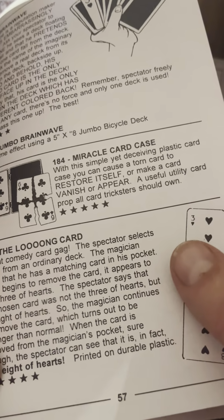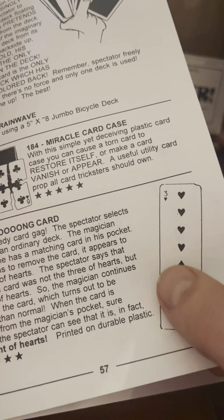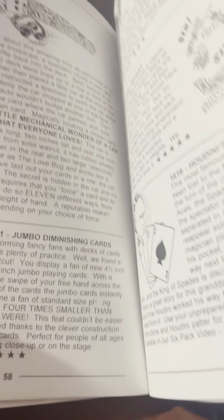Card case, tear and restore card. This is the long card. Person picks the 8 of hearts, and you pull a card out of your pocket. Hey, did you pick the 3 of hearts? No, how about the 4? How about the 5? How about the 6? How about the 7? How about the 8? Funny trick.